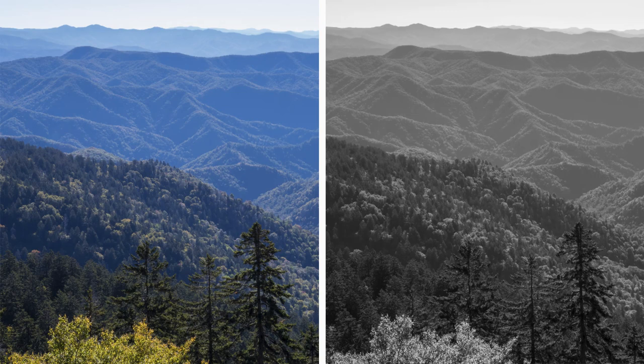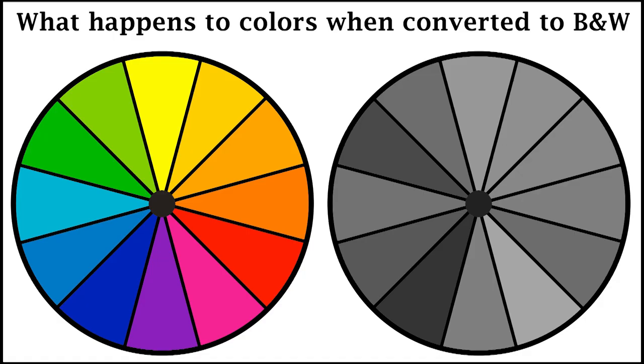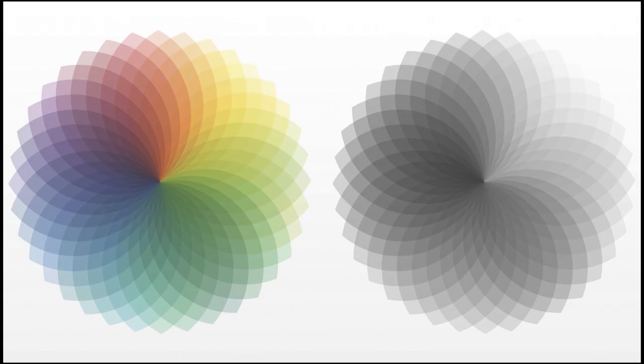Specifically, there are a lot of colors that when rendered in black and white will render to nearly or exactly the same shade of gray. For example, blue and green can end up nearly the same shade of gray, which can be quite problematic for landscape photography. In this other example, you can see that yellow and pink end up looking very similar as well. Here you can see a chart that will give you an idea of what I'm talking about. This becomes even more complex when you start looking at different shades of colors, as you can see here.